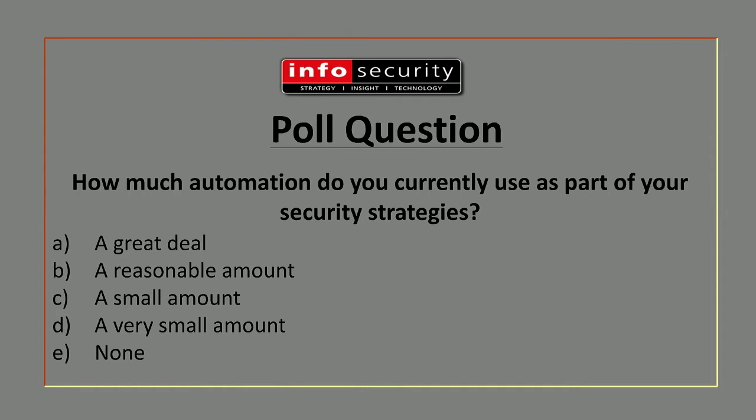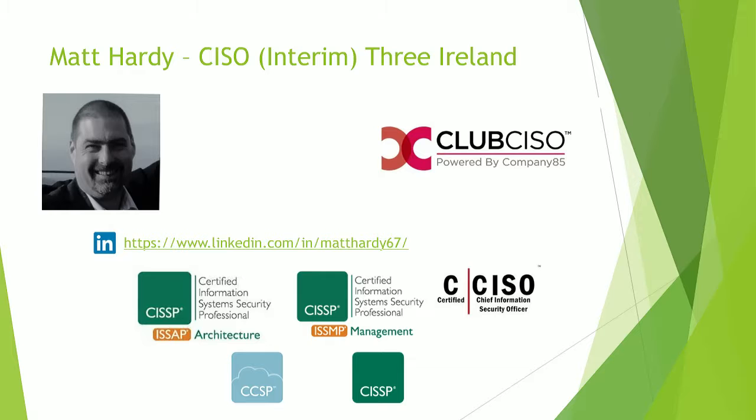Just before I hand over to our first speaker, I will start the voting on the first poll question. How much automation do you currently use as part of your security strategy? Is that A, a great deal, B, a reasonable amount, C, a small amount, D, a very small amount, or E, none? I'm going to open the voting on that one now. Please do vote on that, and we will bring up those results a bit later. But now, delighted to hand over to our first speaker today, Matt Hardy. So Matt, over to you.